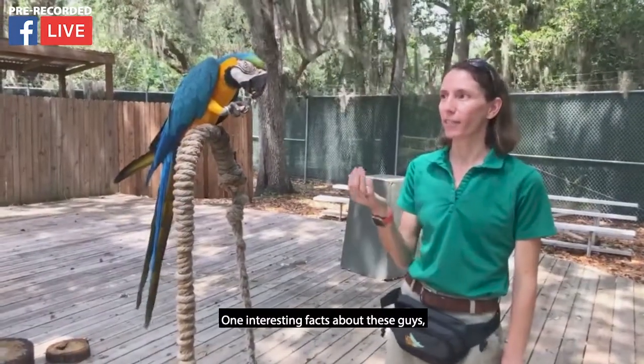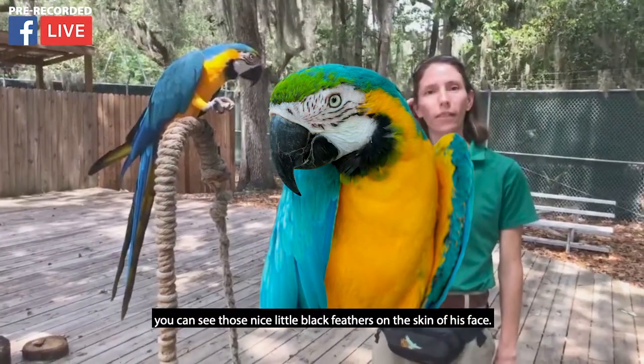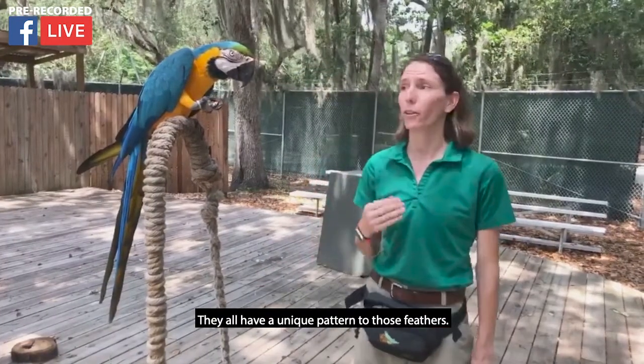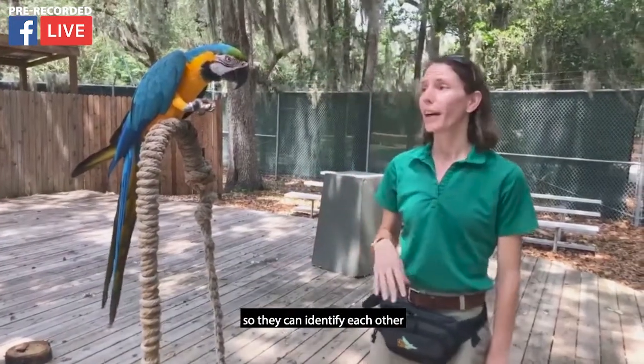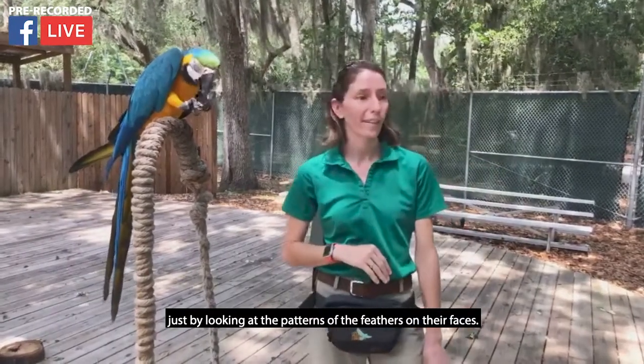One interesting fact about these guys, if you look at Diego's face, you can see those nice little black feathers on the skin of his face. They all have a unique pattern to those feathers, so they're almost like fingerprints. So they can identify each other just by looking at these patterns of the feathers.